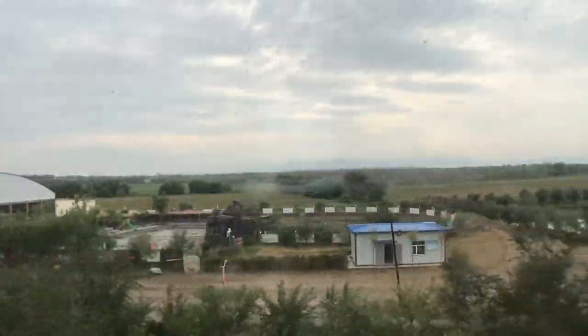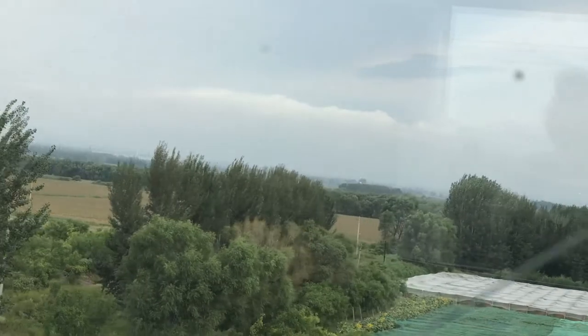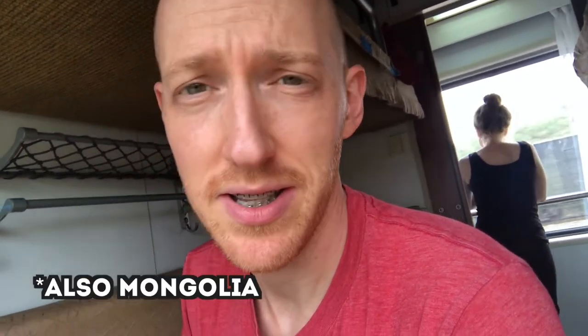For those that know I live in Hong Kong, this reminds me of the New Territories, just outside the major city. It's not too dissimilar. Can you see in the distance? There's loads of wind farms here. And that makes me really happy because I've only seen wind farms in the UK and Germany during this entire trip. And now I get to see them in China.